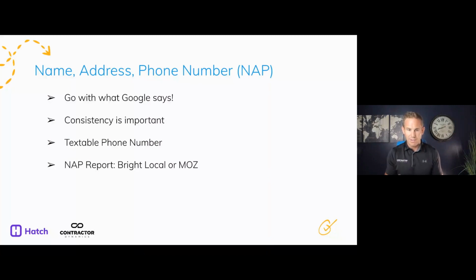Google's rules, right? We live in their world. So go with what Google says. Make sure everything is as consistent as possible. If your business phone number is textable, that's going to help as well. That's just the best practice in general these days.